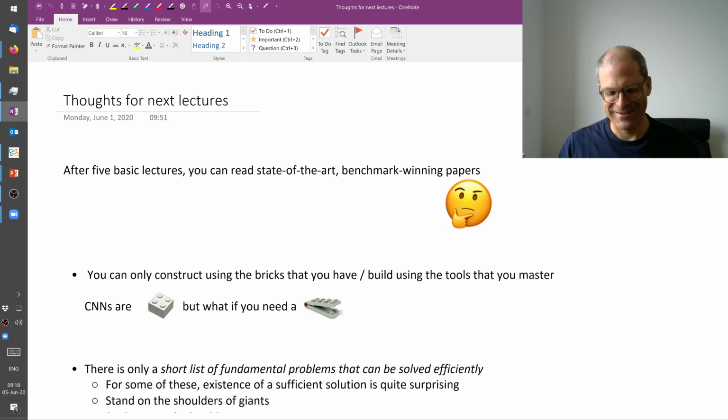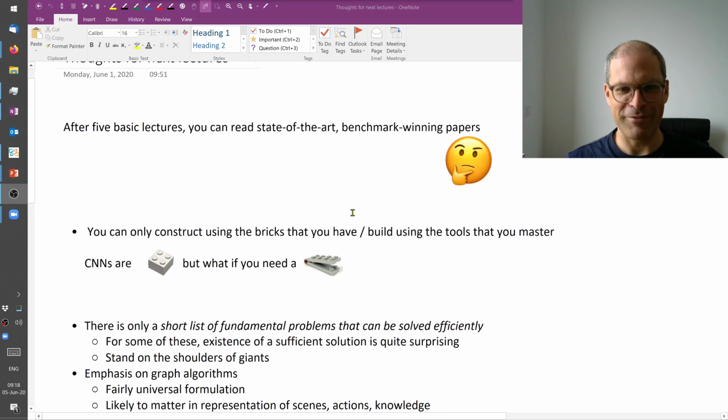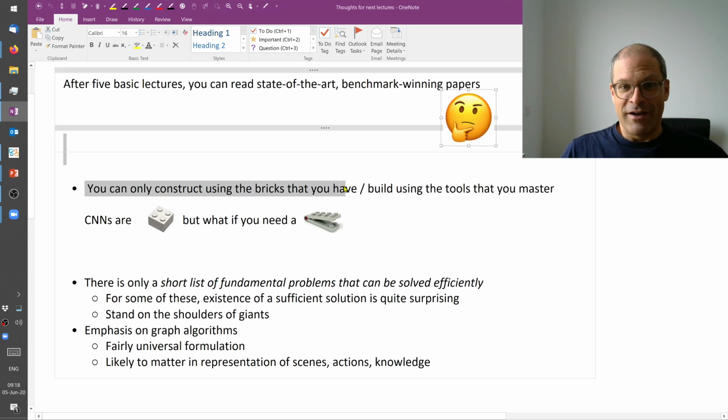The fact is, though, that what exactly is benchmark winning, how precisely the pipelines look, that changes from year to year. So I'm not very interested in teaching ephemeral knowledge, things with a very short best before date. Well, I had a few more guiding thoughts, namely, if you want to build something, you can only construct using the bricks that you have, or using the tools that you know.